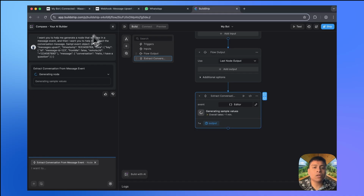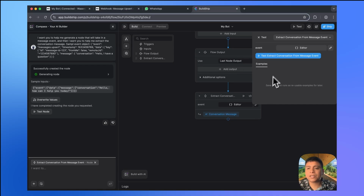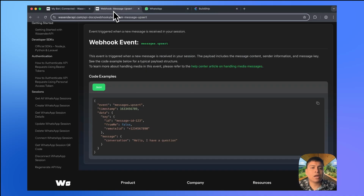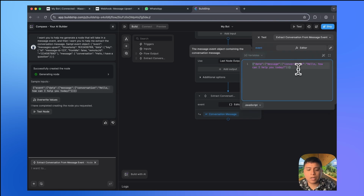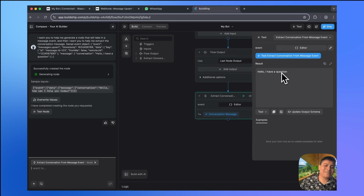So the idea, what we want to do here is we just want a utility node that we can use to extract the message. So it looks like it's finished and we have a sample test case here, but let me grab that example and then come back here and let's test to see if this node actually works. Perfect. This is returning just the message text, and this is exactly what we wanted.